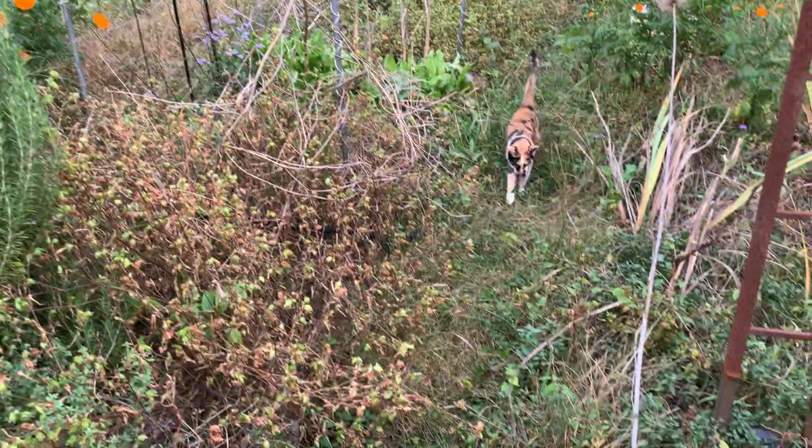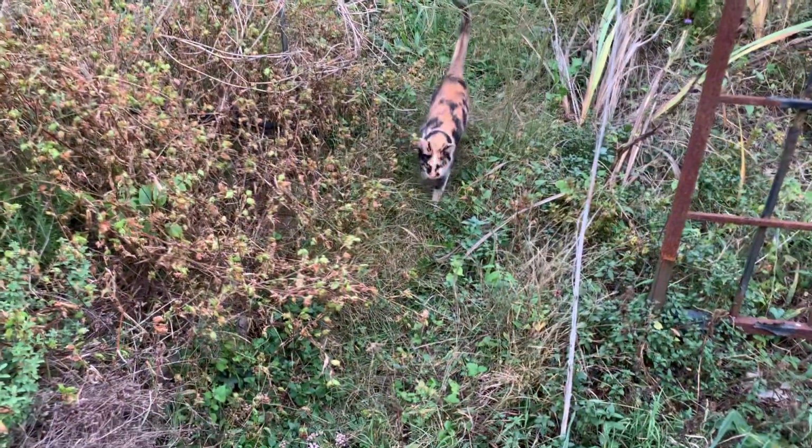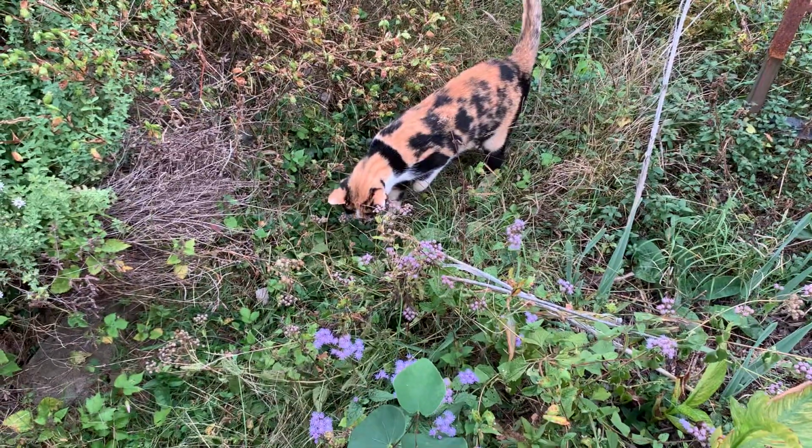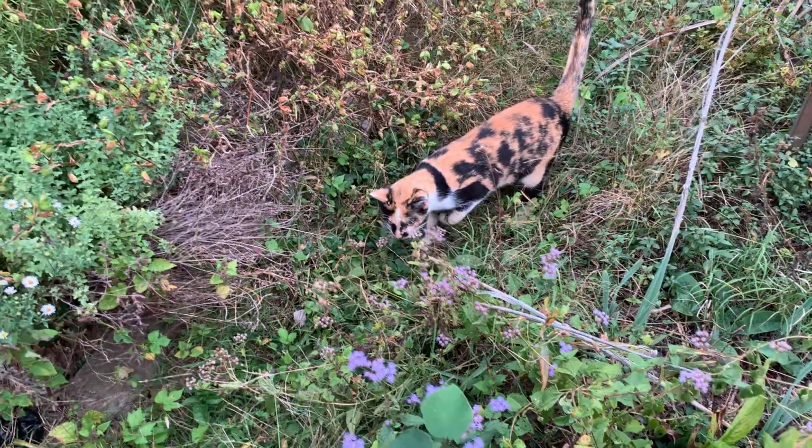And my crazy kitten, who's no longer a kitten. She's 13 months old now. I bought her cat food. I have to start switching her over to cat food.